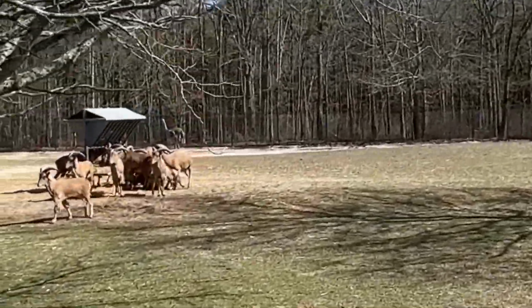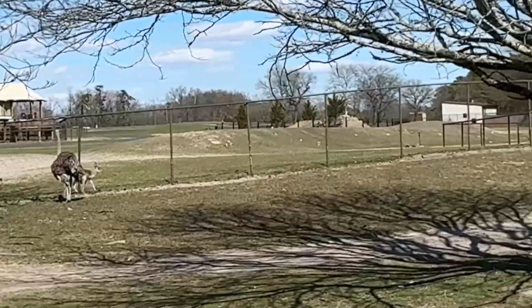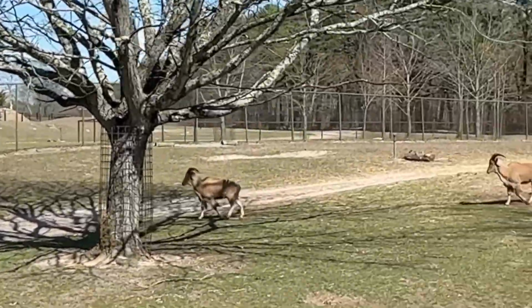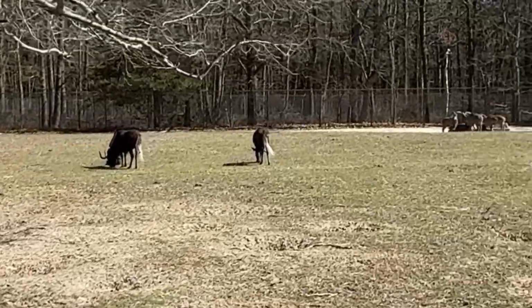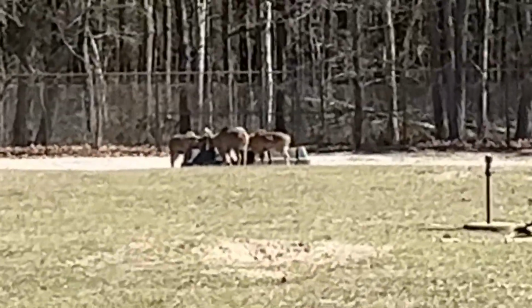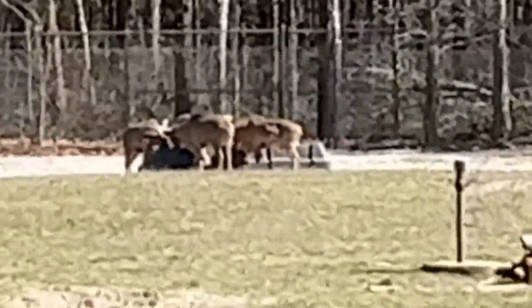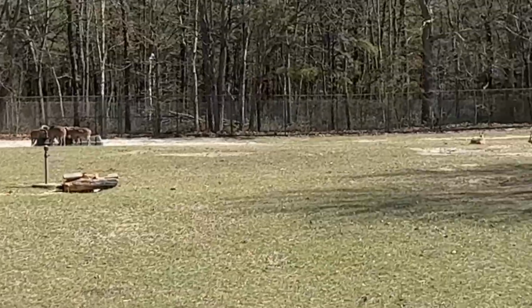So we have the Addax from the Atlas Mountains, really cool Barbary sheep. They have pupils that are rectangular. They close into little slits to help them block out the light. The male's horns are thick, close together. They butt heads a lot. They can climb up and down cliffs and sides of buildings like it's nothing.